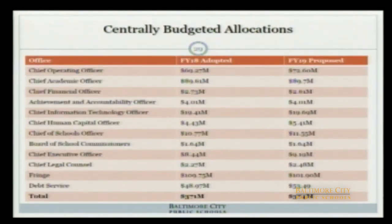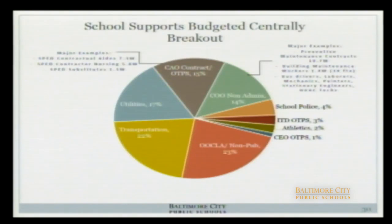This just gives you a slide that shows you where the centrally budgeted allocations went by office, and I won't go through them. This slide gives you a breakdown of, if you remember back a few slides before, I said 82% of our budget goes to schools or school-supported services. 14% went to school-supported services, and this is a breakdown of what those are. You see it's transportation and utilities and non-public education, out-of-county living arrangements, those things that we're required to do. There are certain contracts in both the Chief Operating Officer's office and also in the Chief Academic Officer's office, and we've identified what some of those are. School police, so there are some of the things that are done. They're budgeted centrally, they're budgeted on behalf of the schools.